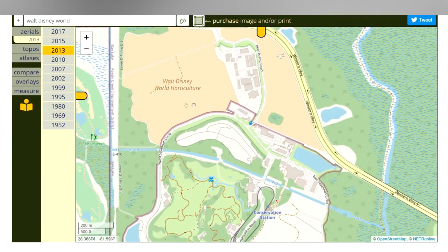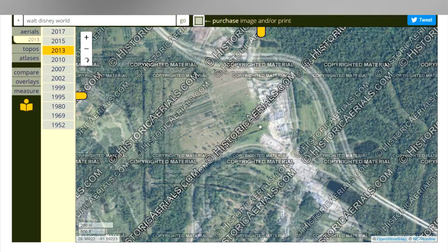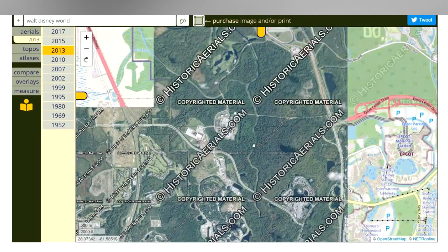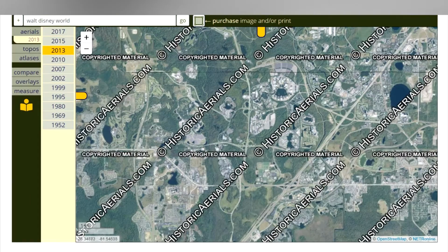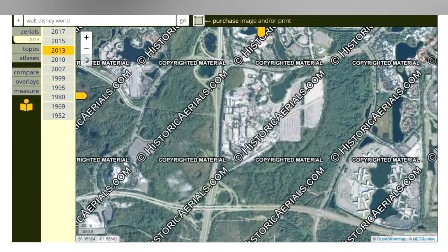Walt Disney World horticulture, so this is where they grow the mature trees. That's also really cool. I've never noticed that before. And finally, let's jump to Hollywood Studios. So that's going to be right here, if I'm right.